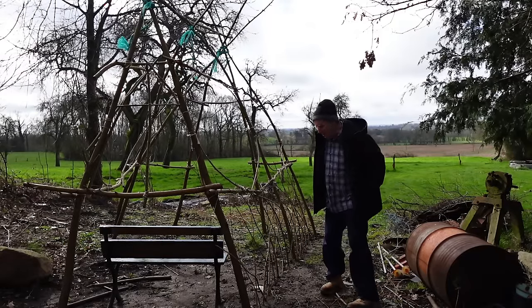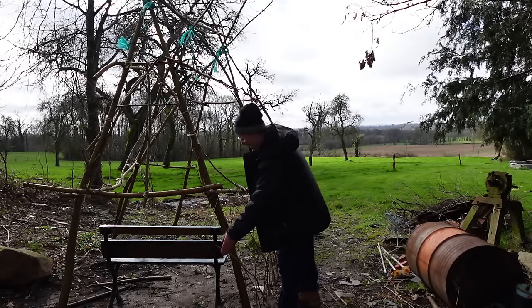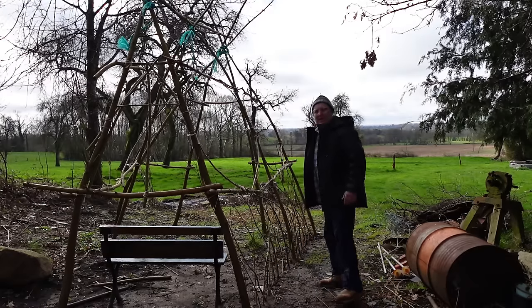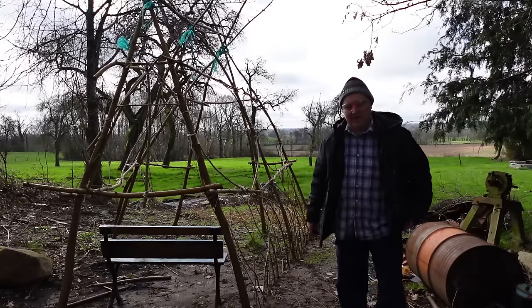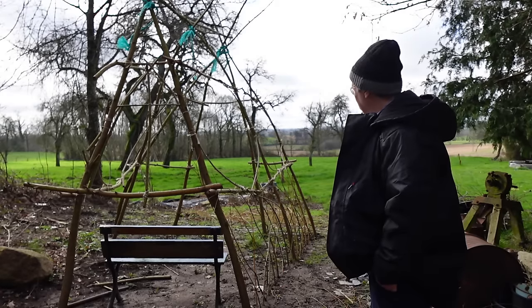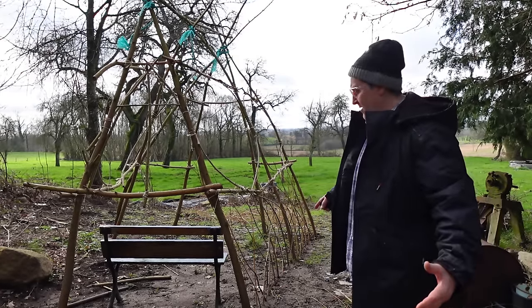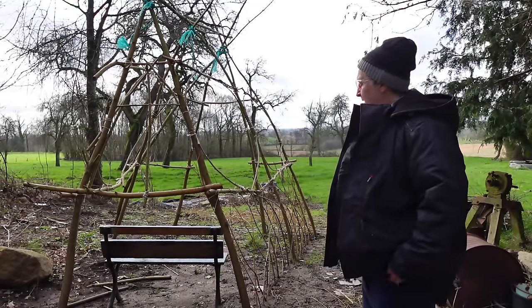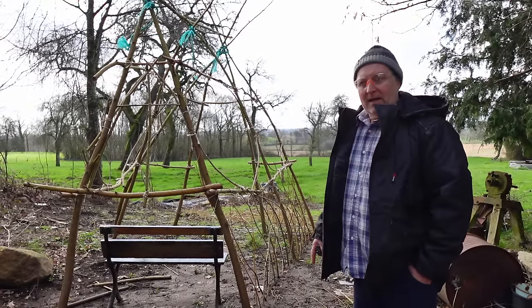Is there any signs of growth yet? I doubt it. Not been in long enough. Like I mentioned before, I'm not overly concerned if it doesn't grow. It'd be nice if it does, and I dare say quite a few of them will, but more about making the structure. I mean, I can grow things around it. Lots of you have said sweet pea, other climbers like jasmine, honeysuckle.